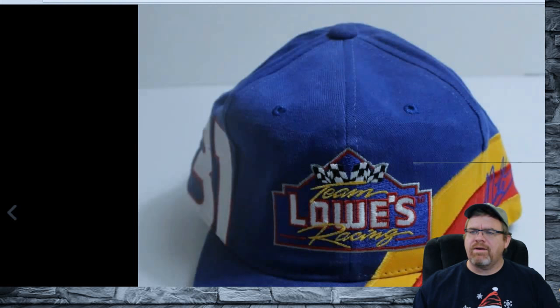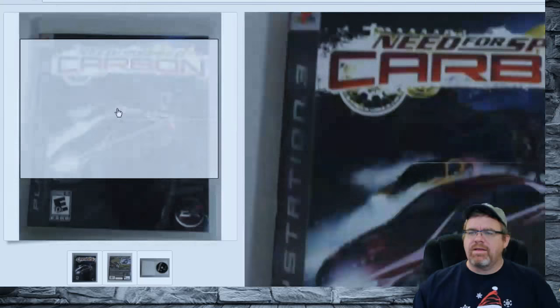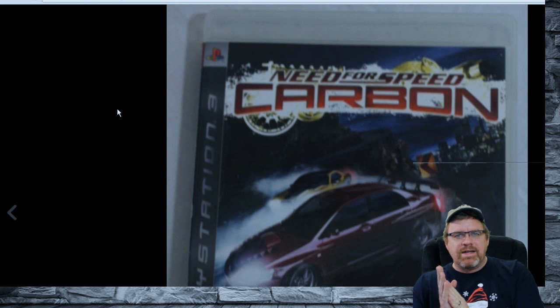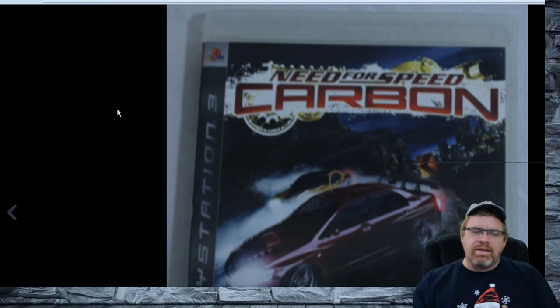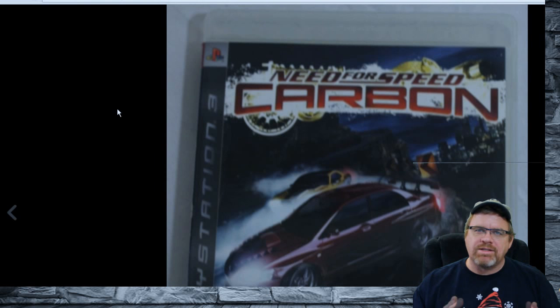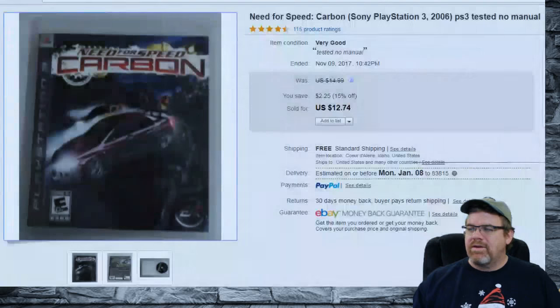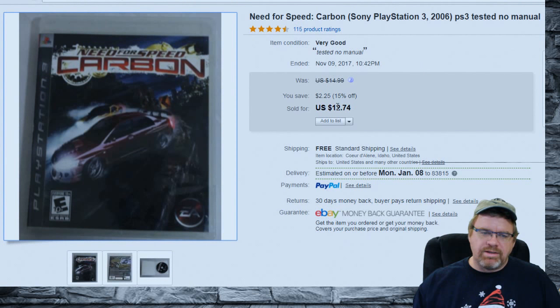Next item we have here is Need for Speed Carbon. As I mentioned before, probably 90% of the games out there are only going to bring you a couple dollar profit. $2 to $5, 7 or 8 if you're lucky. Not everything's going to be a Super Smash Brothers, but that's why I still pick them up. I ain't gonna lie, I just have that bug that if I see video games for $1 or less, I'm gonna buy them. So all of these games I have less than $1 in. So if you can sell them even at a cheaper price, you're still making money. This one I ended up getting $12.74 free shipping.